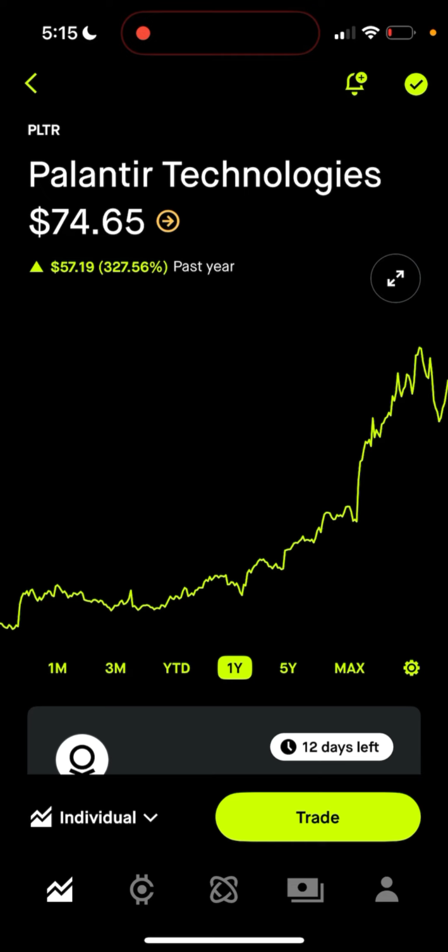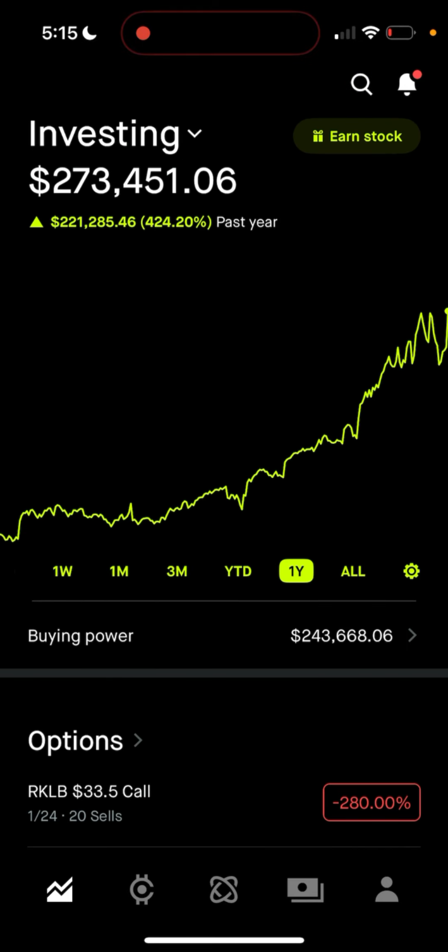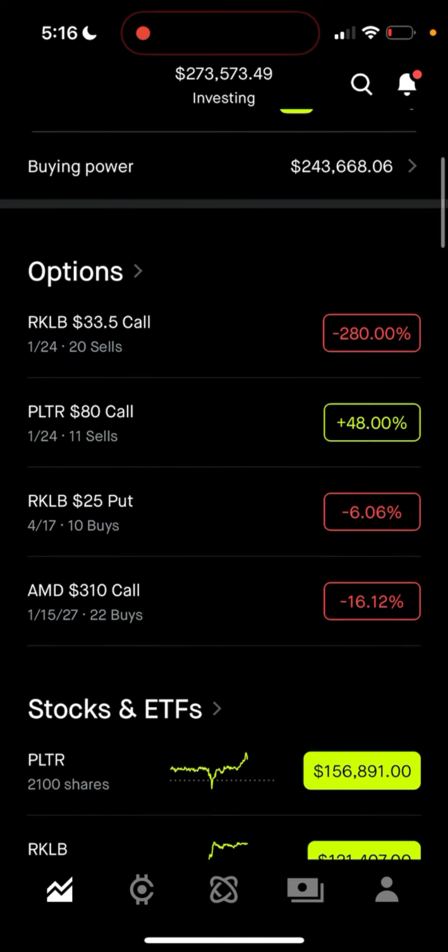Yeah, so Palantir was up 327% in the past year, and this portfolio is 424%. So the power of covered calls, cash secured puts, and a little bit of trading here and there. So it's working out so far.